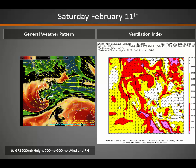On Saturday, low pressure deepens over our area down across southern Nevada, southern Utah. That's where the best overall dispersion will be. And you see the areas in purple are almost non-existent. So dispersion actually surprisingly good, especially in our northern areas through there.